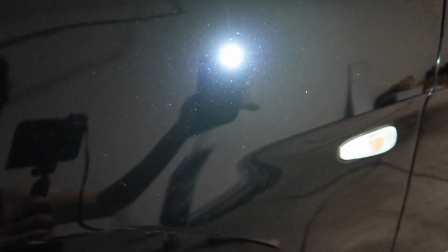Alright guys, so I got as much as I could off. There's a little bit, but I'll go back and hit it. But other than that, this quarter panel is about complete. I'll hit it with some wax when I'm done, and it should be good.